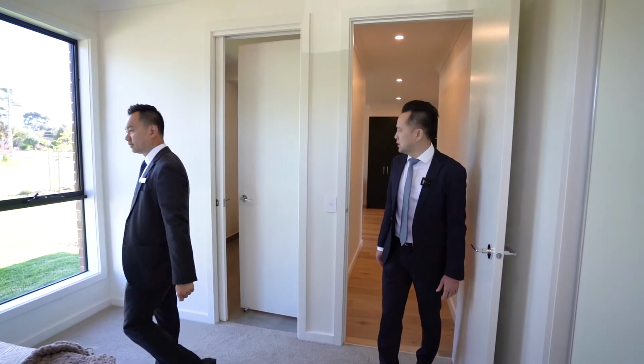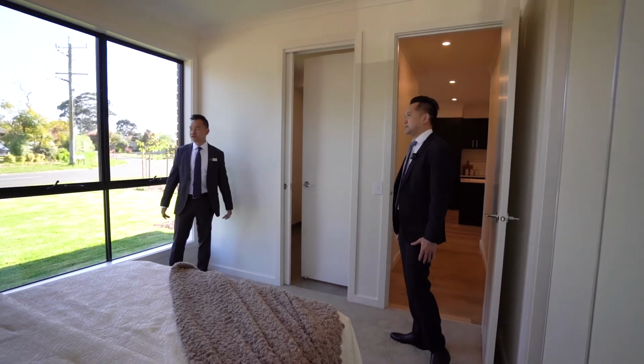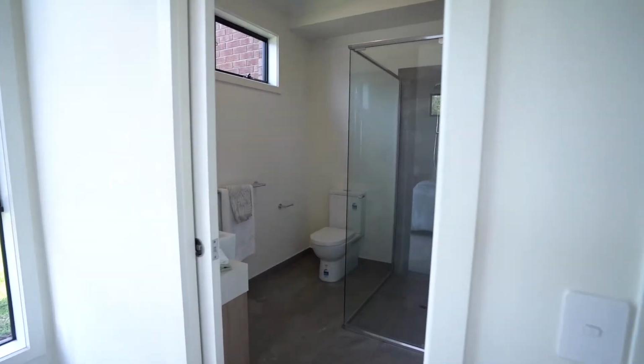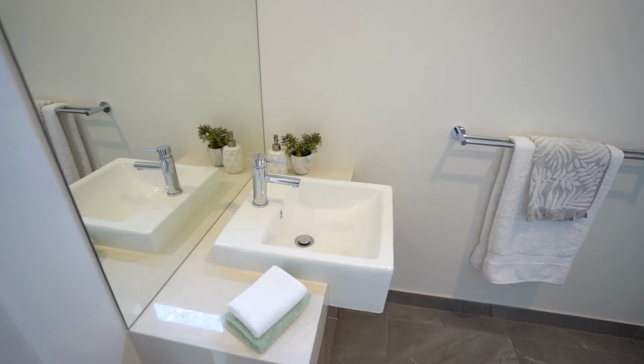So this is like your guest room. Or a master bedroom. Look at the size of it. It's good. You get to see outside, some greenery. And you still have the two-way ensuite, so it still gives you that feel of having your own ensuite, but at the same time your guests can use it.